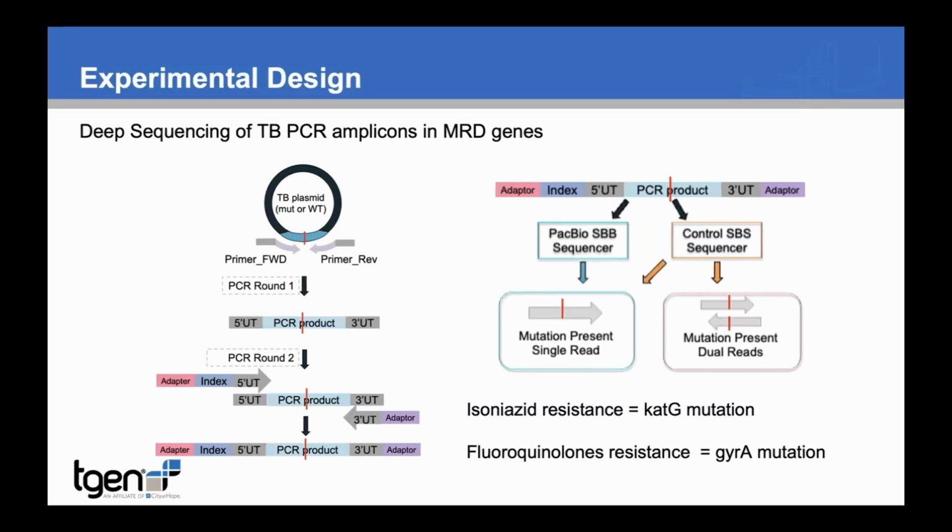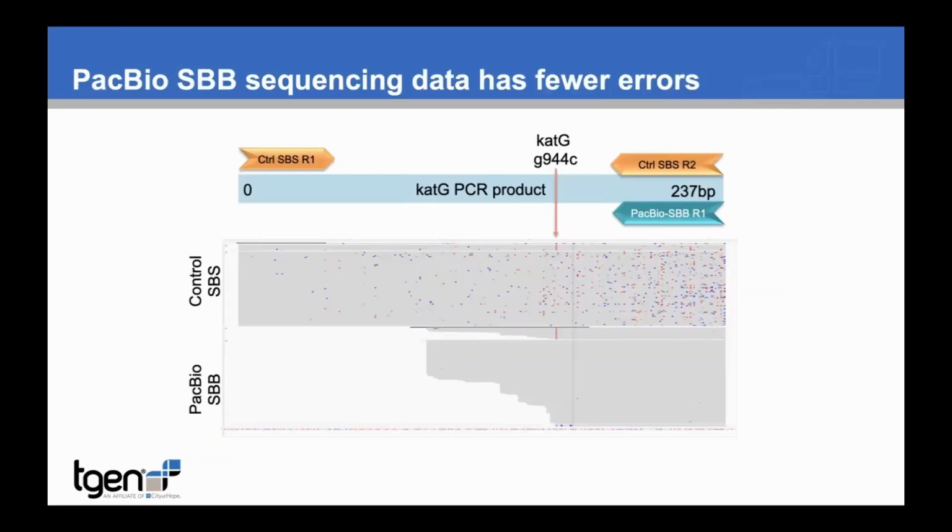We took also aliquots of this material and we did 5 cycles of additional PCR to convert those into the SBB PacBio system. And we sequenced those on their pre-commercial system where we have single end reads. And that is a function of where the technology was at the time that we did this study, although now they have the capacity to do paired end reads.